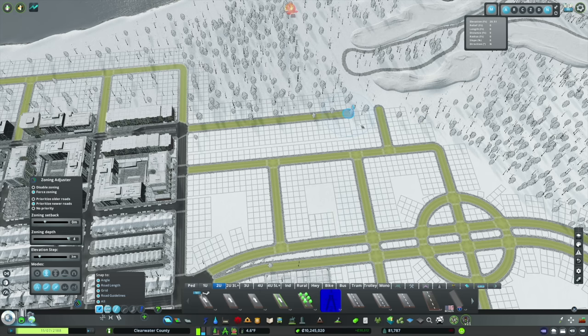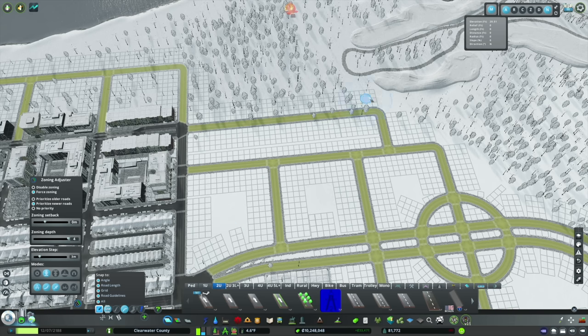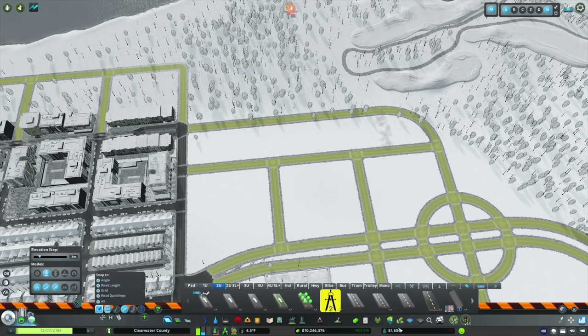I'm gonna send this directly over. Then I'll get rid of this, and then hopefully we can use our line tool again. Find this, curve it in. Look at that. Absolutely perfect, looking good.